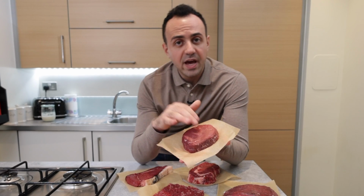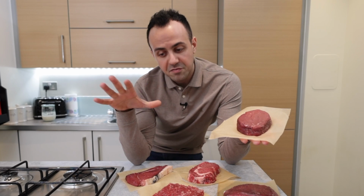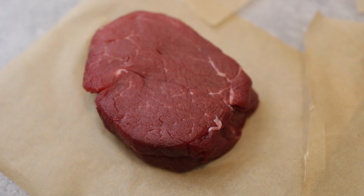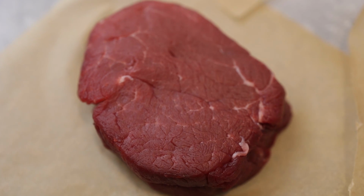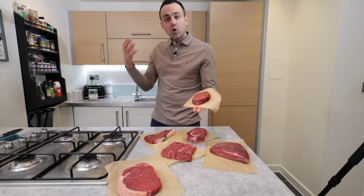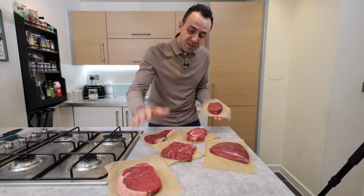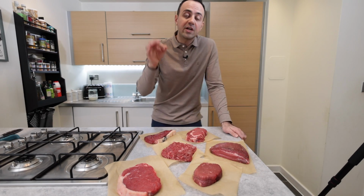Now, the fillet steak costs £65 a kilo, which is the most expensive of the lot. Now, it's got a really nice round shape to it. It's really soft, really tender. It always delivers, no fuss about it at all. And you get a really nice eating experience with it. Would I prefer it to any of the cuts over here? No, I wouldn't. Would I prefer the ribeye or the sirloin over the fillet steak? Yes, I would, every time.